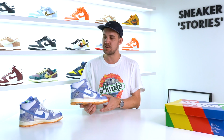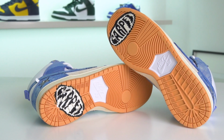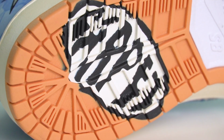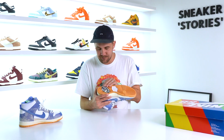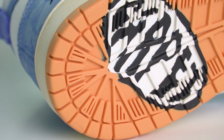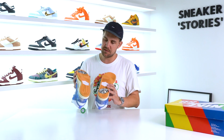But to get into the shoe itself, I'm going to start with the outsole as always. You've got this beautiful light brown gum colored outsole over here, highlighted with the Nike SB logo in the midfoot. But one of the coolest things here is molded into the outsole of the shoe. I don't know if that's just paint, it probably is, but you've got a Carpet Company logo, or one of at least, which is in the heel section, and that is on both sides of the shoe. However, this one is in the toe section, of course.